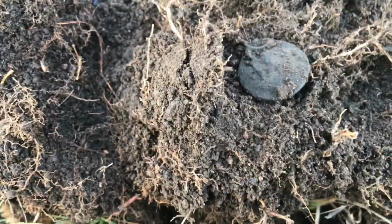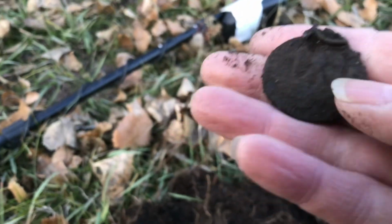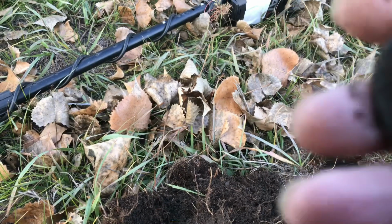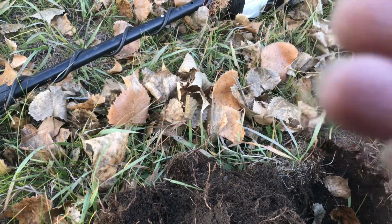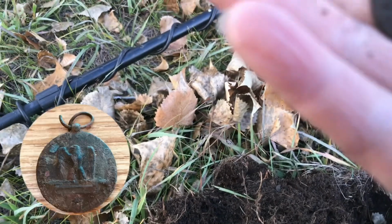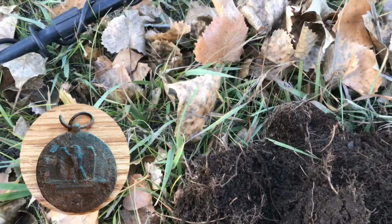This was toning beautifully, and after pulling 3 nails out of the hole and thinking I wasn't going to get anything, look at this. And it is some sort of metal. Looks like it has an eagle on the front. I don't know if you guys can see that or not. And on the back, oh gosh, got a star.